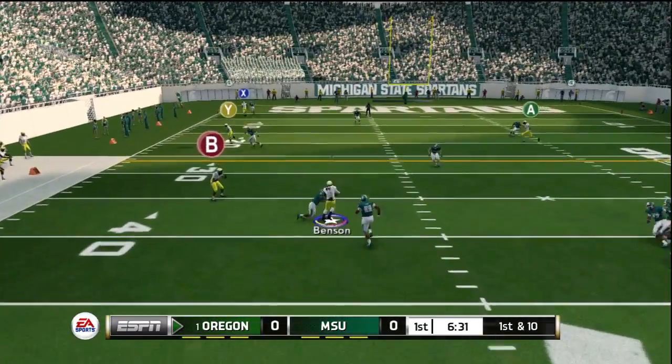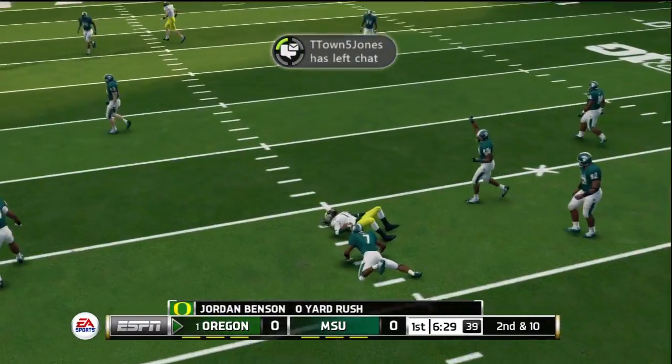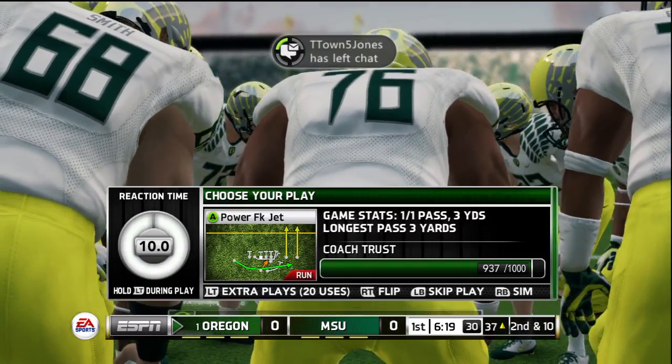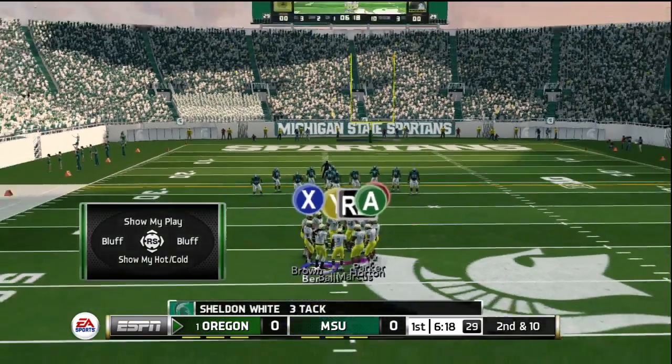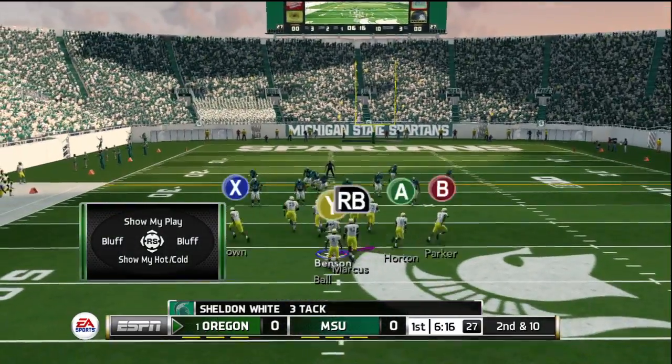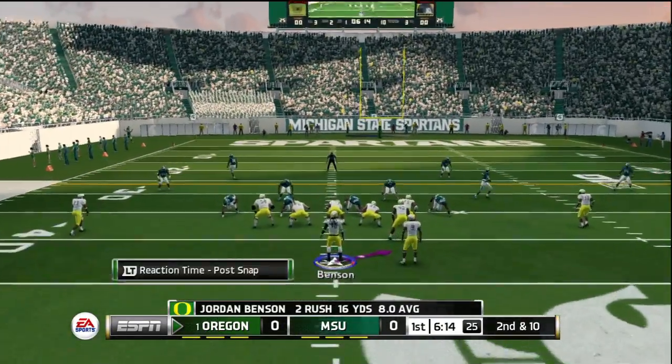Now he tries to buy some time. Under heavy pressure. And they make the stop around the 37-yard line. That makes it second and 10. It's second and 10. Ball on the 37-yard line.